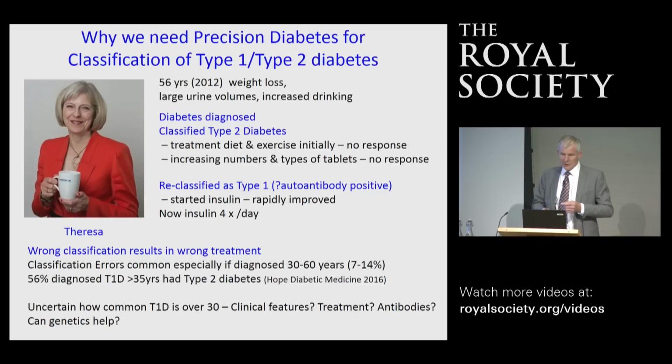And we found, obviously with Theresa May, she ended up on the right treatment ultimately, and it was just delayed a bit. But if it had been diagnosed wrong the other way and she had type 2 diabetes but was initially thought to have type 1, she would have been on insulin unnecessarily. And we found that 56% of people that went onto insulin straight away, thought to have type 1 diabetes, actually had type 2 diabetes.